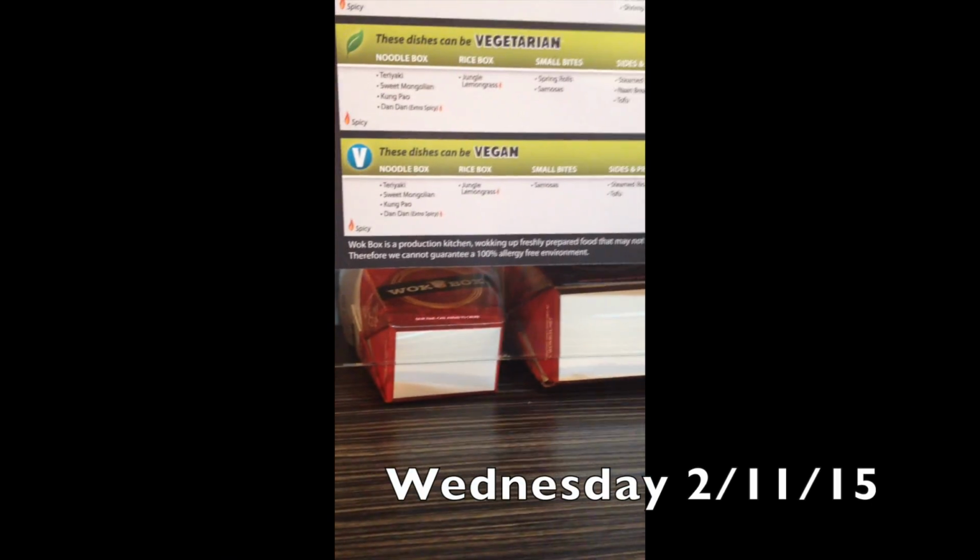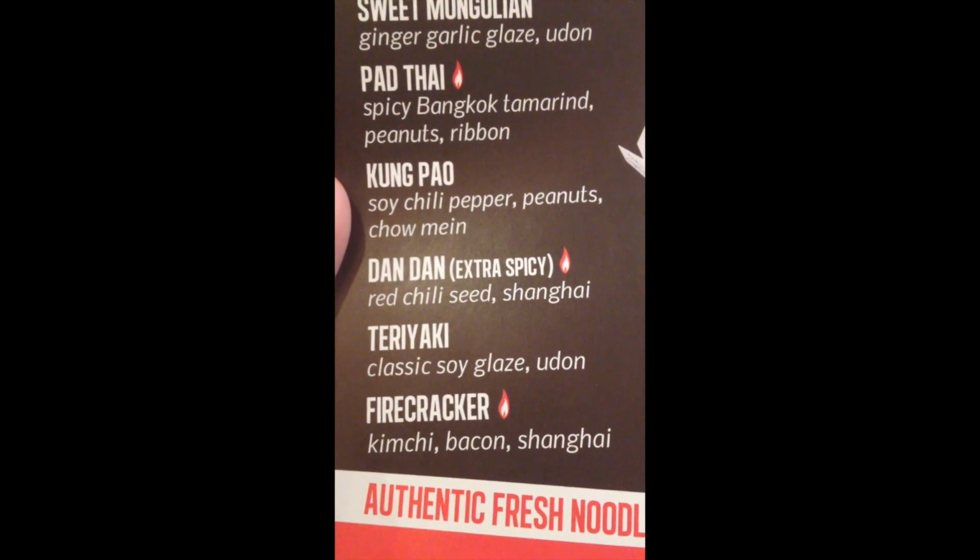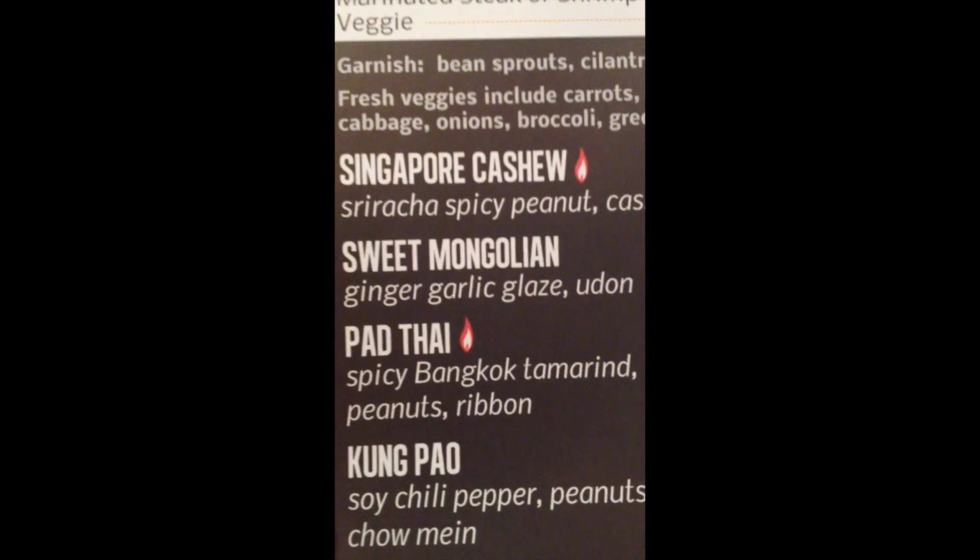So then Wednesday we went out to dinner to this place called Wok Box, and I was just showing here they had some vegan options. I did this on my iPhone, so it's terrible. So here I got the sweet Mongolian, which is ginger garlic raisin. Yeah. So I was just showing you the rest of the menu that had the vegetarian options.